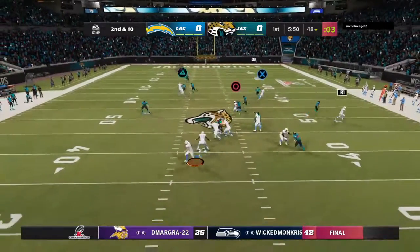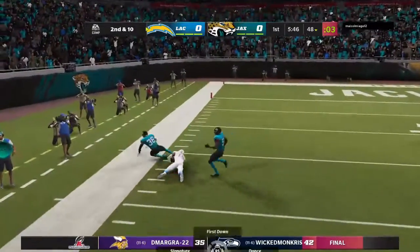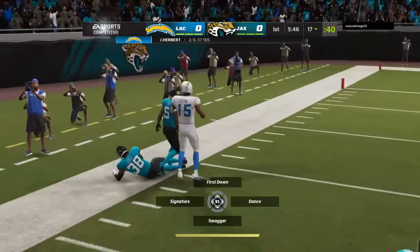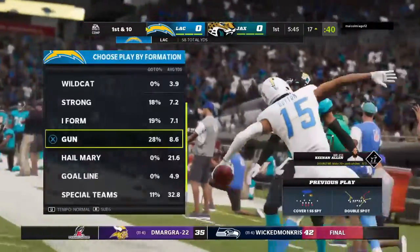Herbert now. Dancing to his left. Now he's going to let it go deep left side. Left sideline, a dive, and it looks like he's got it. A big gain that time for the Chargers.